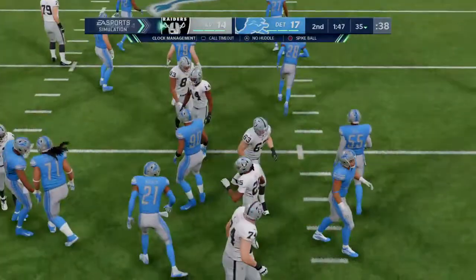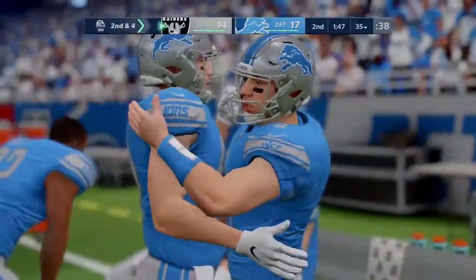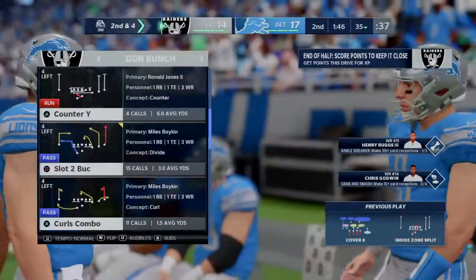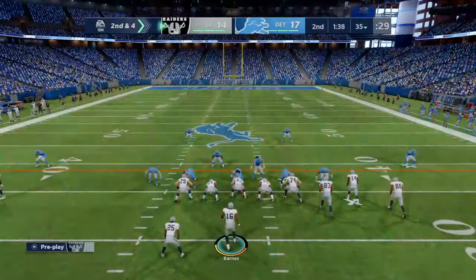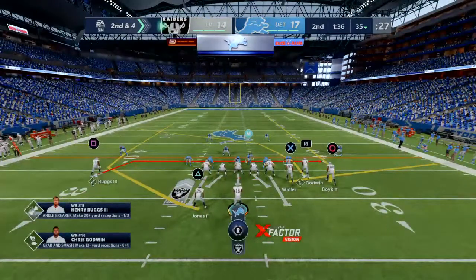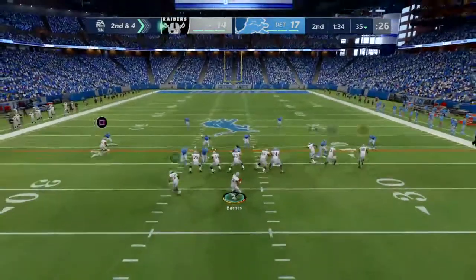Okay, so how do you do that? How do you shake things up? You look at what you've called before, realize it hasn't worked, and go to something else. Maybe try and find one of those special plays from one of your better players, and maybe try and hit something big and get things going in the excitement area.